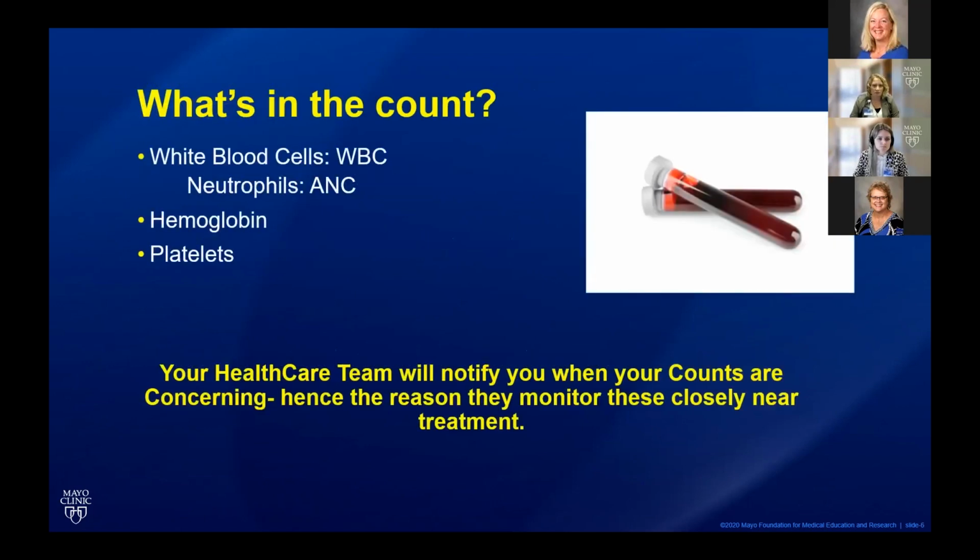So what's in the counts? There are many different types of tests that can be performed, but to be more focused in this area, we look mainly at these listed here on the slide. The typical lab that is drawn is the CBC, which is broken down into parts that they look at. So white blood cells, and then also the neutrophils, hemoglobin, and platelets.